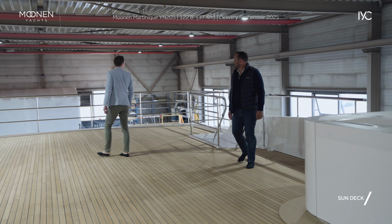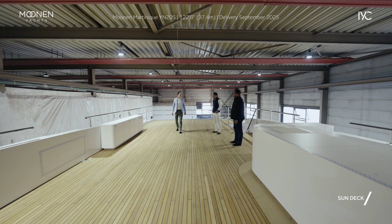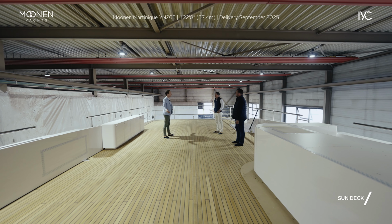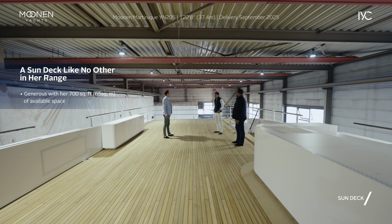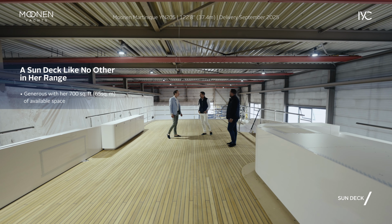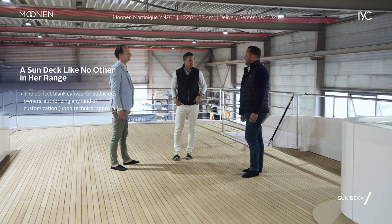Wow, Nicky, look at this space. Massive, right? Huge space. 65 square meters, 700 square feet of sun deck on a 122 vessel. I mean, it showcases that, right? Tri-deck, the 345 gross ton internal volume, and this is just a blank space. Yeah, exactly, such a blank canvas.